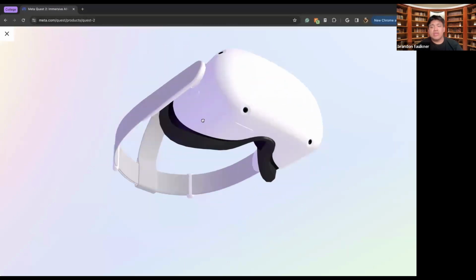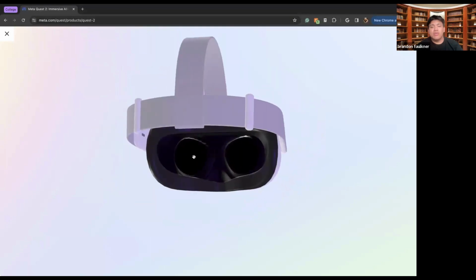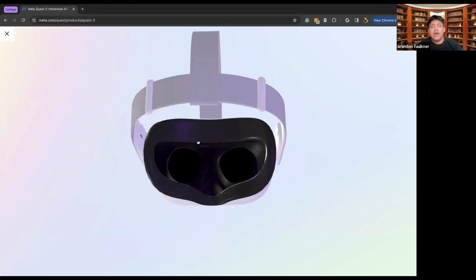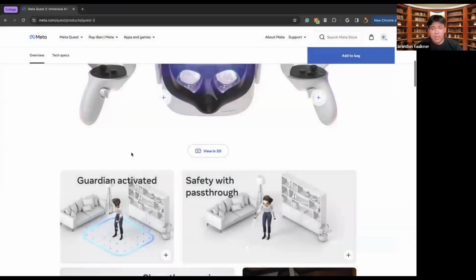running. There are buttons on the side in order to control how everything works. You can see the eye lenses here that you'll be looking into, the headband, and other things like that.